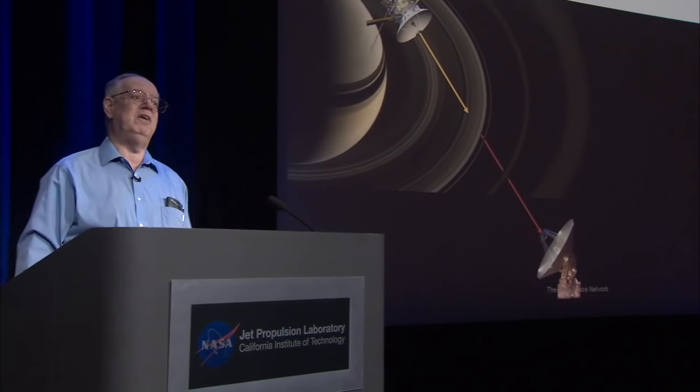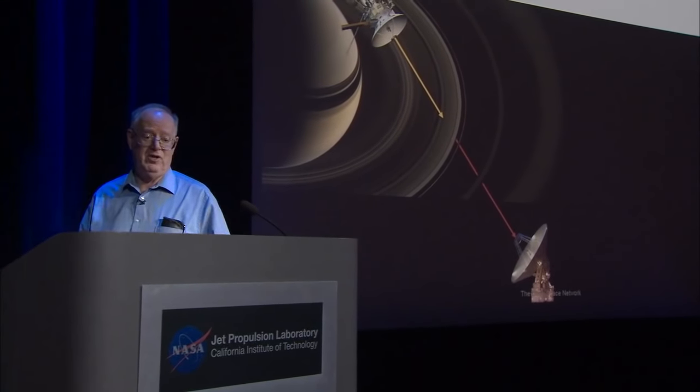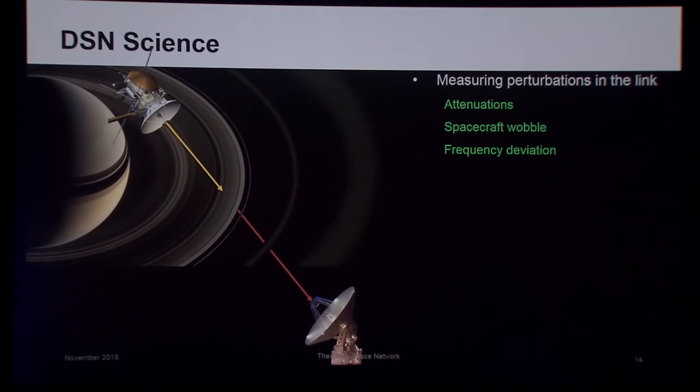Last thing I want to talk about is the way we use the DSN as a science instrument directly. So if we have a spacecraft, in this case I'm showing Cassini, sitting above the ring plane in Saturn and transmitting its radio signal through the rings to the DSN, we measure various perturbations in that signal, changes relative to what it should have done if there weren't any objects or anything in the way.